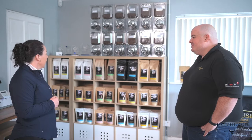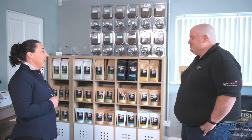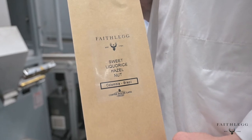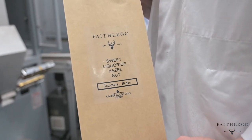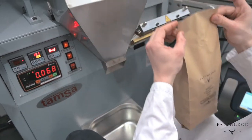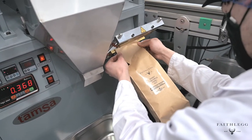So you roast coffee for Faithlegg as well? We do. You have your own unique blend. Yeah, it's your own unique blend that we worked on together with yourselves when we started with you. And it's got your own unique taste profiles in the coffees. It would be coffee primarily from South and Central America, so we work on a mix of a Colombian and a Brazilian coffee.